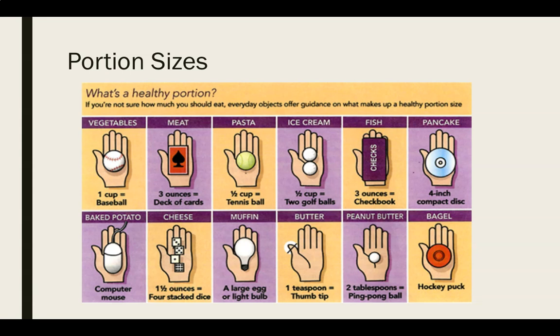Peanut butter. I love peanut butter. 2 tablespoons equals a ping pong ball. And then a bagel or pancake can be a 4-inch compact disc or a hockey puck. So this just gives you an idea of what's a healthy portion for the different food groups.